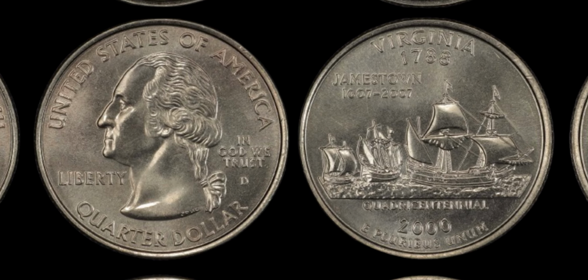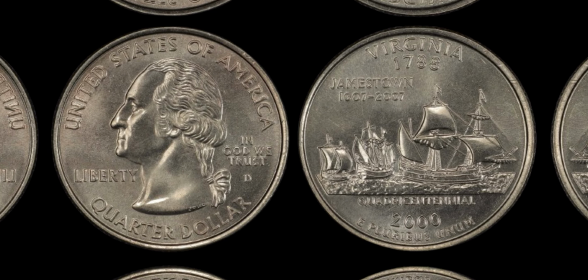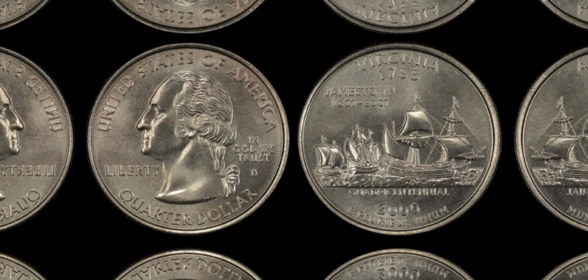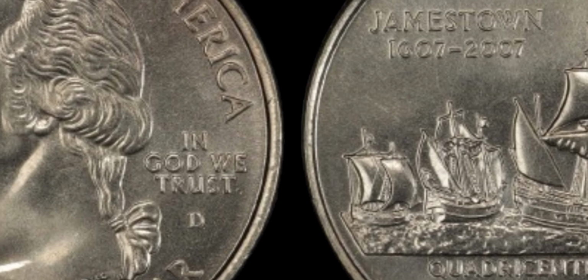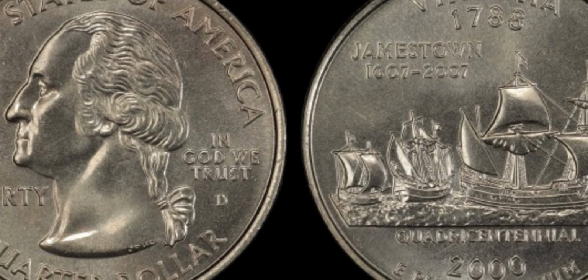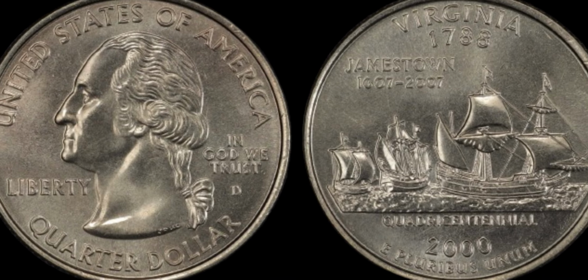Before we unravel the story behind this highly valuable coin, let's break down a few things about the Washington quarter itself. First minted in 1932, the Washington quarter was designed to commemorate the 200th anniversary of George Washington's birth. Since then, it's become a cornerstone of American coinage, with billions of them produced each year.